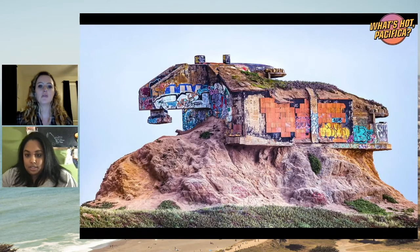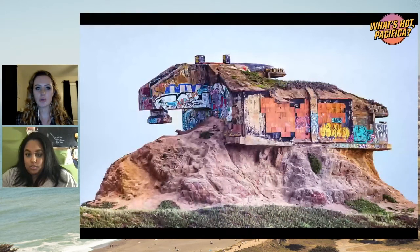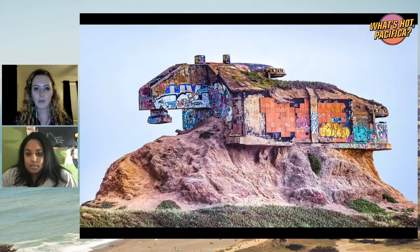From the southern trailhead, you have a clear view of the Devil's Slide Bunker. Look at that. That's so cool. Super cool. Oh my god, that picture is so pretty. And wow, look at that. That's amazing. I want to see that. Right? I know. I would go just to see that.